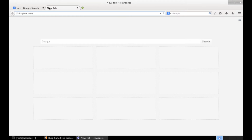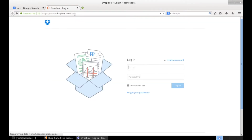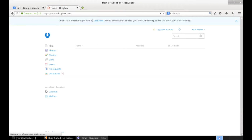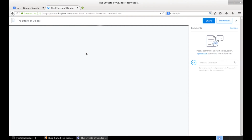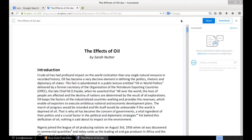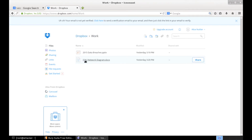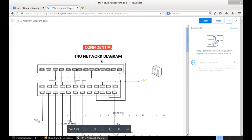No surprises what our hacker is going to do with these. Curiosity hasn't killed this cat yet. Our hacker's probably not that interested in yesterday's homework, but he's very interested in the confidential work documents that Alice is backing up in Dropbox for safekeeping. Or not so safekeeping in this instance.